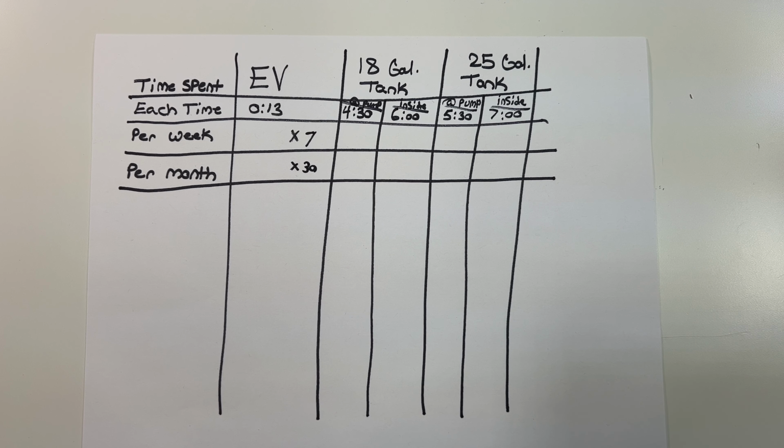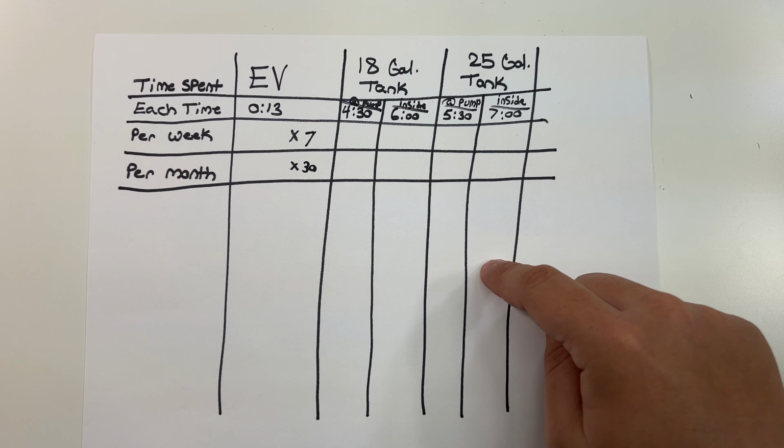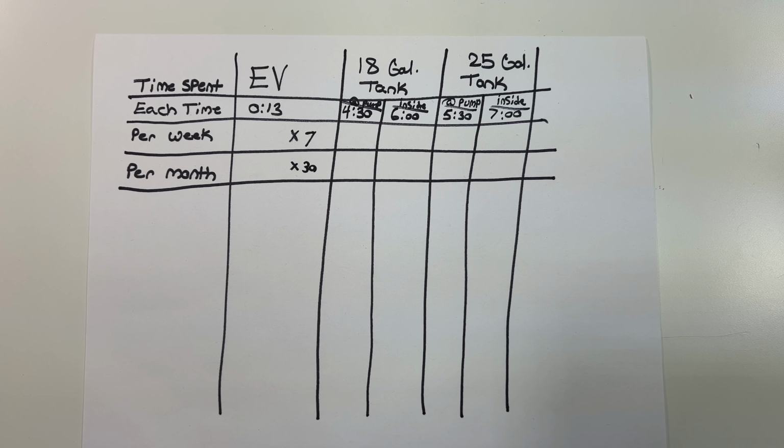I always had to fill up twice a week. Just for the fun of it, I'll throw in the numbers at the bottom for if you're only filling up once a week. But let's look at the per week numbers. And so there's the look per week.